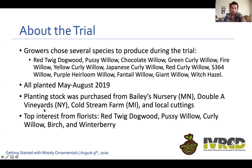AA Vineyards, we all got the unrooted cuttings, and those worked really, really well. We were really happy with that product. And then the Coldstream was the rooted cuttings.